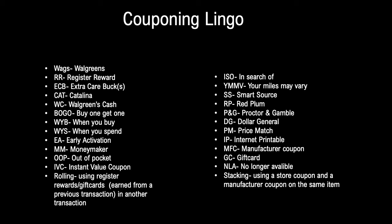EA is early activation, and this, from what I have seen so far, happens at Walgreens. I haven't seen many early activation deals, and early activation is basically Saturday around 9 or 10 p.m. The Walgreens sale week will start a little bit earlier, so the 2 sale weeks will overlap, if that makes sense. So the current week is still going on because it's Saturday, but then Sunday's sale week will overlap with that because it starts, I think, at like 10 p.m. or something. It's been a while since there have been some deals, but I just wanted to put that in there just in case.